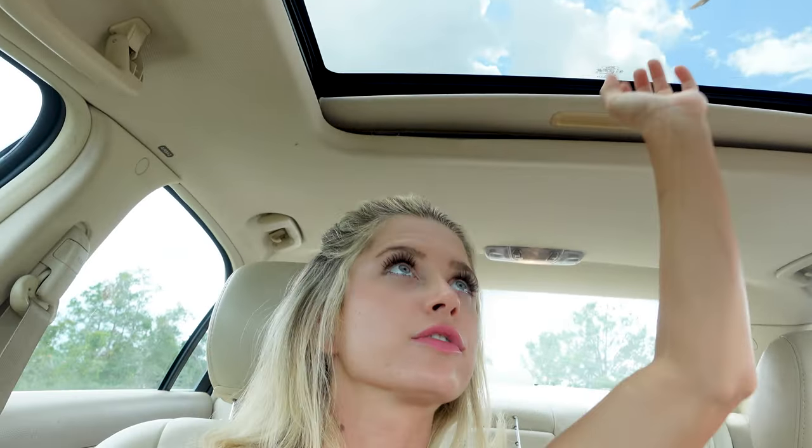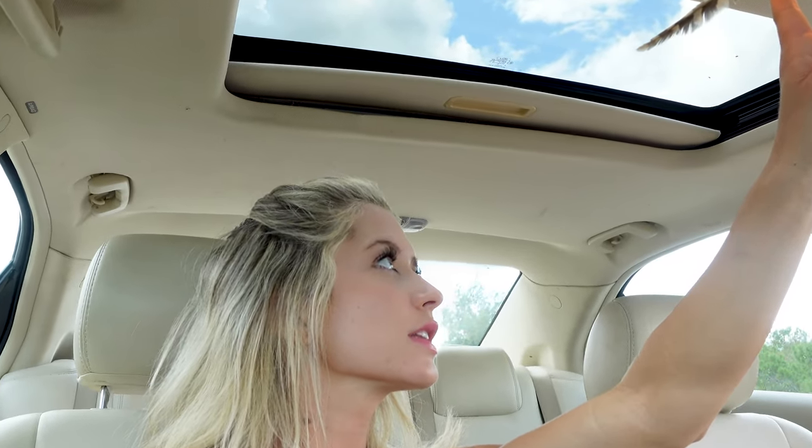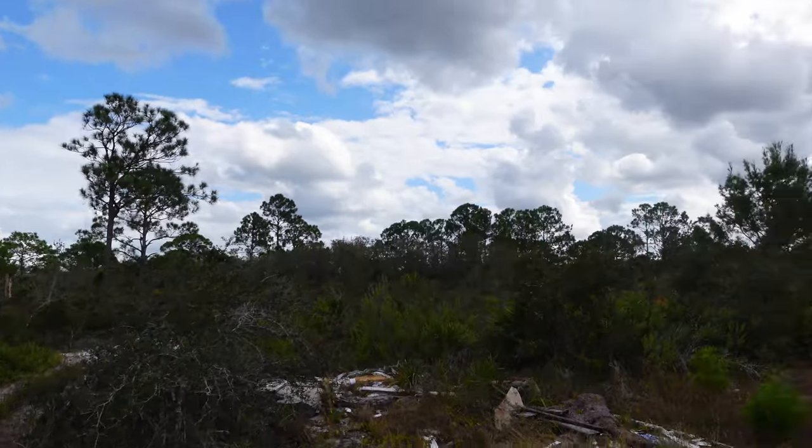We have a sunroof in this car. Garrett has a sunroof in his car. And he never opens it. Oh wait, not that button. So look at this. You know how a sunroof works. I don't know why I'm talking to you like you don't. And I could just peek my head up through here like this. And then we could drive and I could get such cool footage. But he never lets me do that.